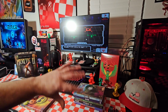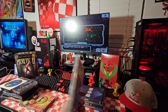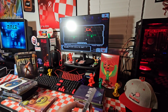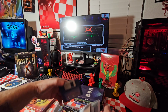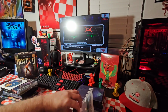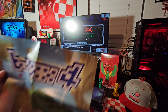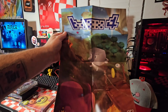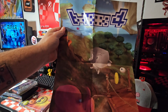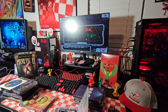Another cool one I got. Some of the newer stuff I kind of want to talk about for the Amiga 4.0. All right, guys, this is Box 4. This is actually a really fun game. Another one I have played multiple times, and it does come with a disc. Box 4, we got Box 4, and it also has a poster. And this is from that Retro Guru company I was telling you guys about a little bit earlier. These guys make some fantastic games. So if you're looking to play some fantastic games, definitely check out Retro Guru. And there's Box 4.